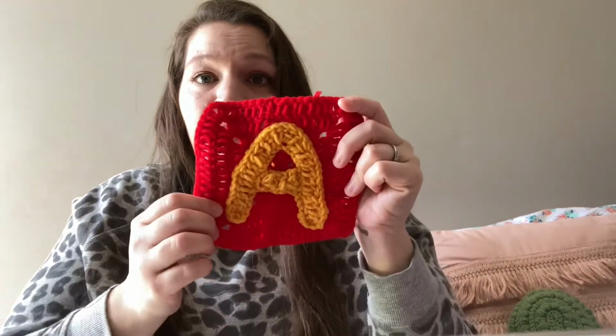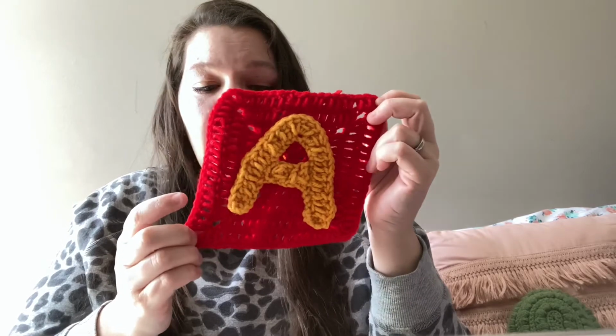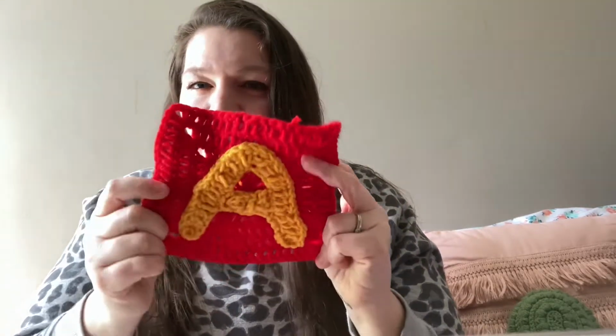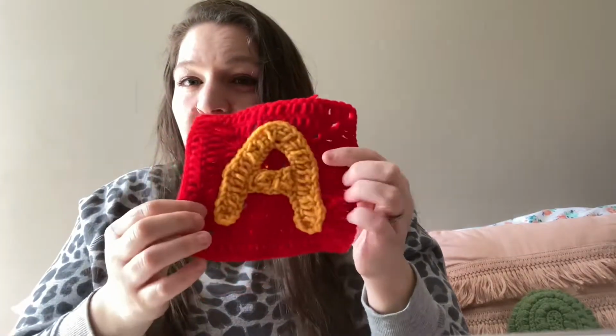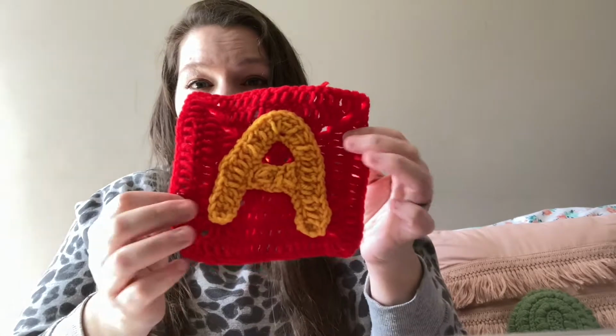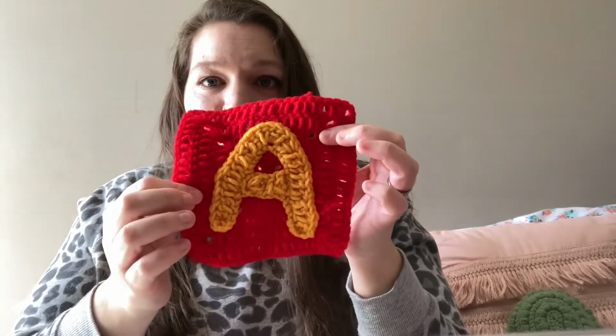So the next items I made are a part of another cal. It is the Crochet A to Z cal, the movies. I don't know the specific name of the cal. I'll have the information down below. Here is the first one. It is the letter A. I taught myself a new, I guess you could call it a stitch. It's not really a stitch, it's a granny square. I think it's called the continuous granny. So our first movie was Alvin and the Chipmunks, letter A.